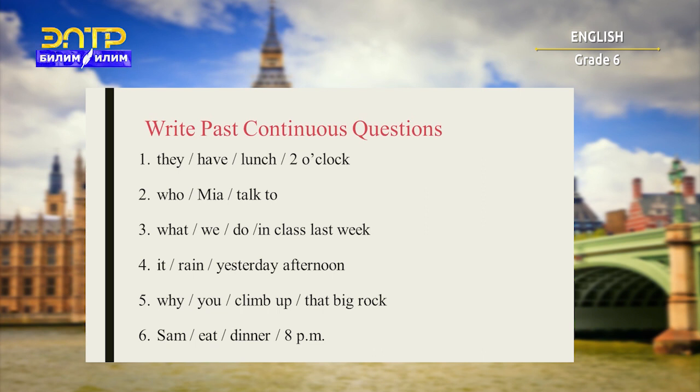You are given some phrases. Look at the first example. They have lunch 2 o'clock. And you are writing a question. What is the question? We have they, that's why we are using were. And the question is, were they having lunch at 2 o'clock? Pay attention that we also have question words. So good luck, you can do this exercise.